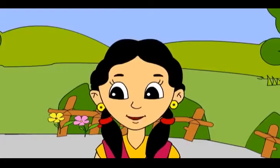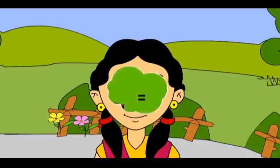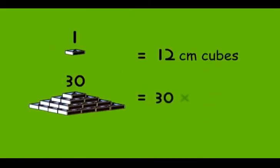Oh, now I know, Chinu. I will find out the volume now. It is 30 into 12, which is equal to 360. So, the volume of this stage is 360 centimeter cubes.